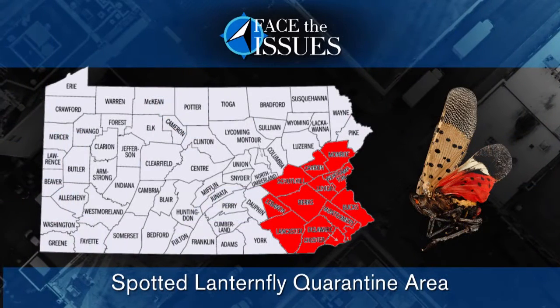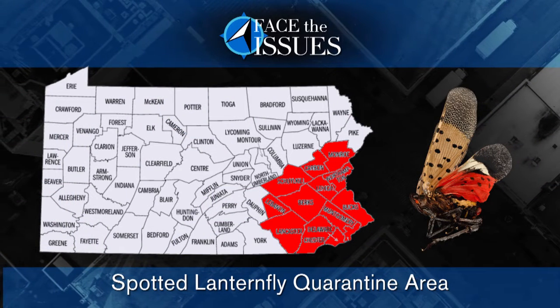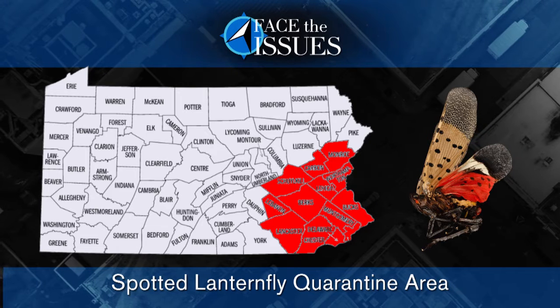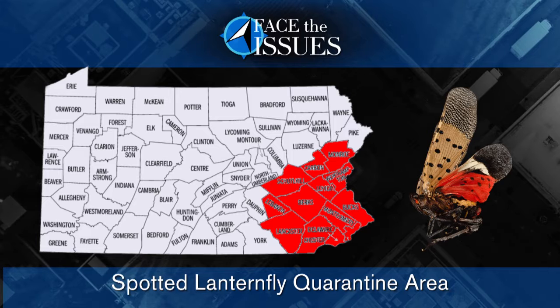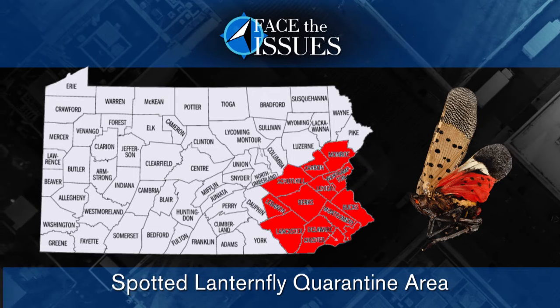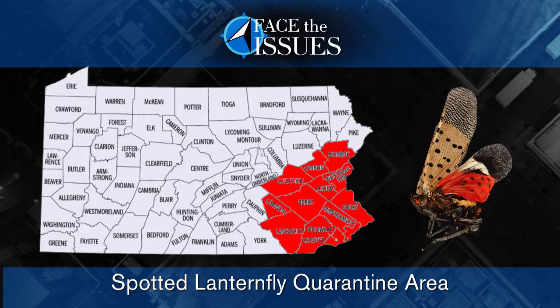In Pennsylvania, 13 counties in southeastern Pennsylvania. Lehigh, Northampton, up to Monroe, Carbon. It's a quarantine zone currently. Down to Philly? Philadelphia County. They were, I think last year was the first time they were seen. Don't quote me on that. We won't. I don't know if it was last year or the year before, but it's in Philadelphia now.